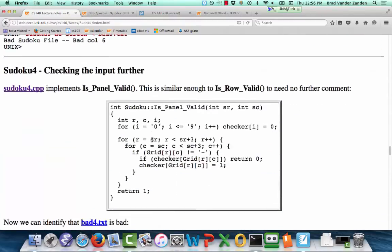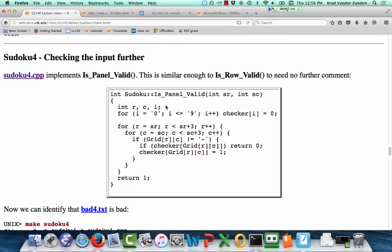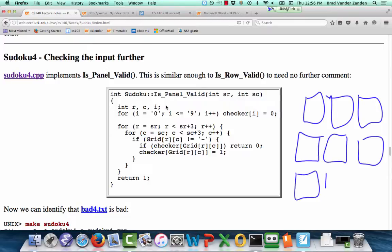Okay. So the code for column is almost identical. You can look at it, figure it out for yourself. For panel, it's a little trickier because we're checking a 3x3 panel. So it could be any of the 9 panels. There's 9 panels actually in a Sudoku puzzle. So what he gives you is the starting row. The starting row could be 0, 3, or 6. And the starting column could be 0, 3, or 6. Do we agree with that? So those mark out one of the 9 panels. So that's what this is, starting row, starting column.